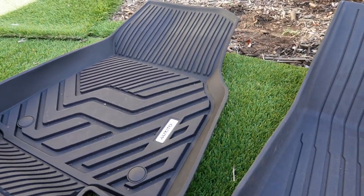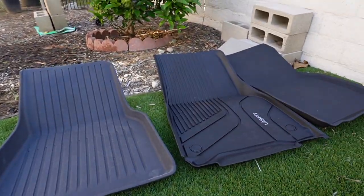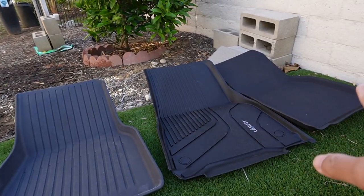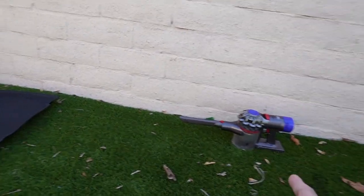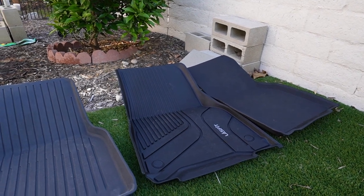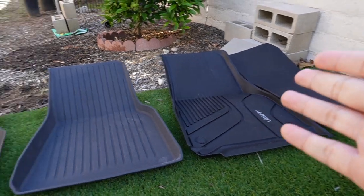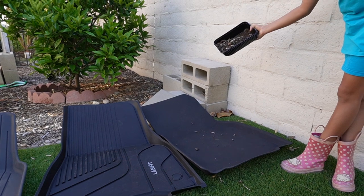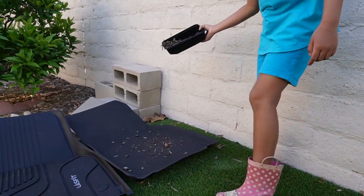All right, so we're done with the first one with small pieces of dirt. Let's try big piles of dirt on each of them. This time I'm not going to vacuum it. I'll try to just knock them out and then see if there's any left on the floor mat after knocking them out twice. So a lot more this time than just dirt from her shoes or her boots.